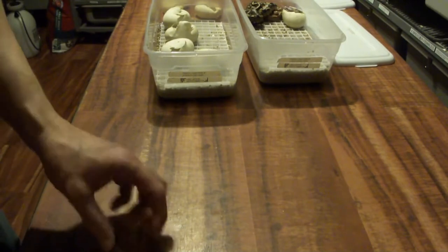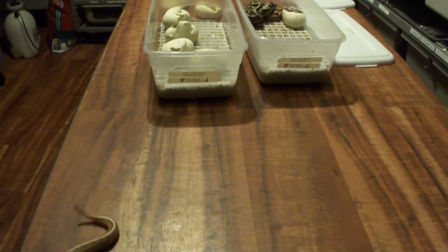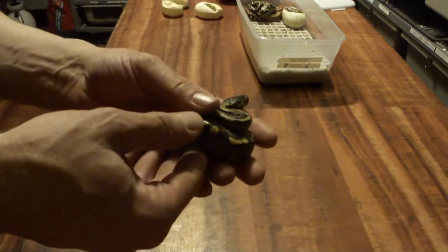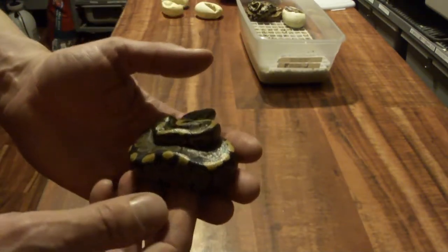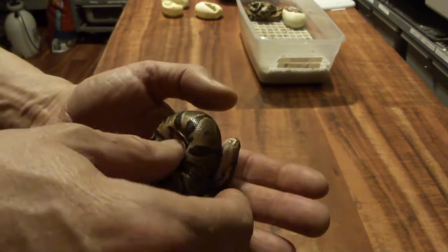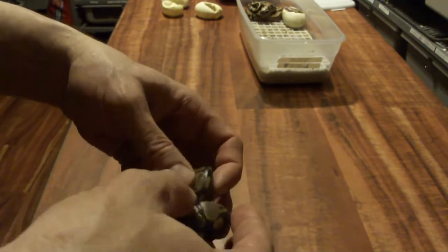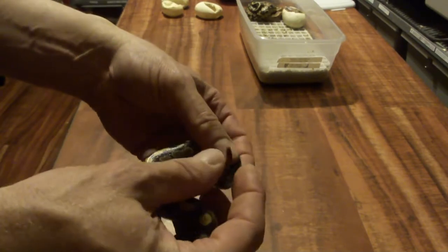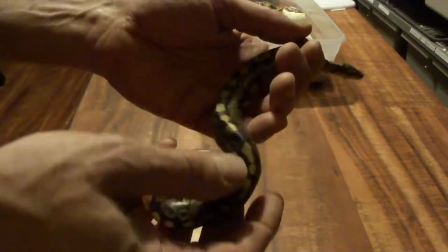Woo! And it's quick too. I can't even believe how big this one is. Wow! So that was the one from the box that still has some in the egg. I'll take a look at these other ones. This one looks like a really nice pastel. When they shed out the first time, they are really bright. And I'll take a look at the vent on this one too, if she'll let me. Now that she wants to run.